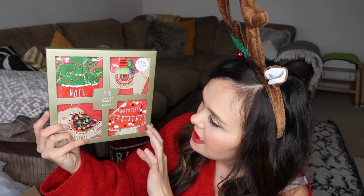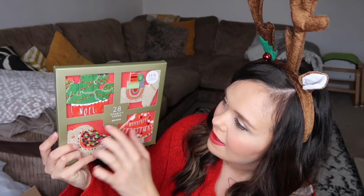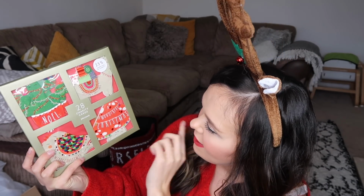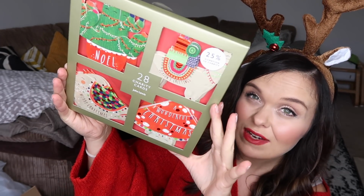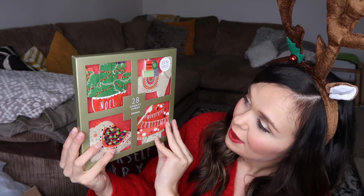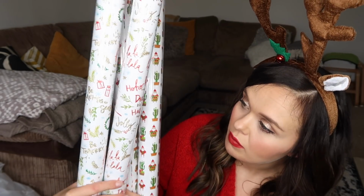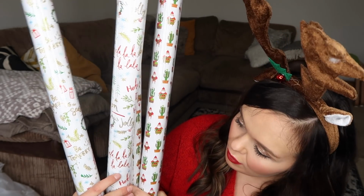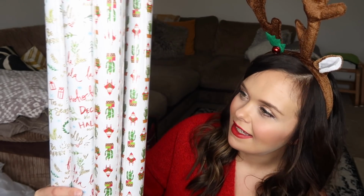I've got 28 of these charity cards. These are John Lewis again, and they've got a cactus and a little robin and a Christmas tree and a little llama as well actually, but I thought they were really, really different, and I just really liked how cute and fun they were. And to go with those cards, I actually got the matching cactus wrapping paper, and then I got some other wrapping paper that has deck the halls and fa la la la la and little merry messages on, so they were quite nice, and I liked the fact that they're white as well. I'm quite into that this year.